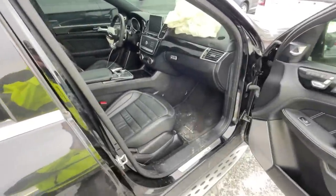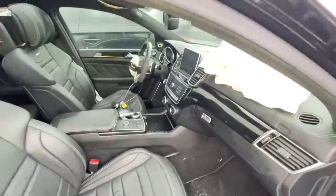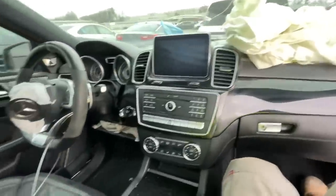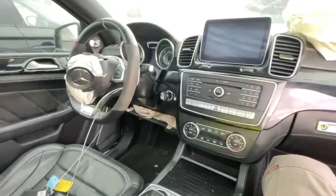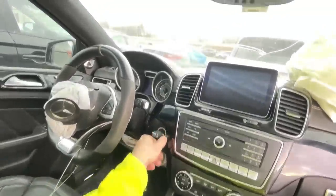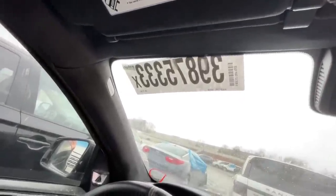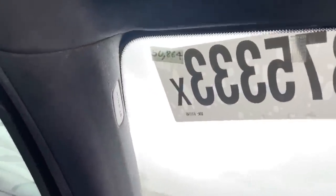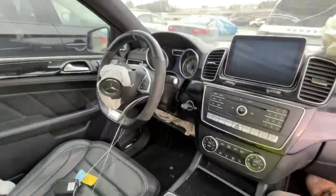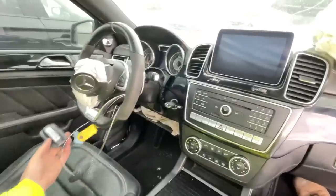It's a run and drive. Let's check out this interior. See how it feels. The key is in the ignition. It smells like a Mercedes. Unfortunately, got no power, so we don't know how many miles. But a little sticker up there says 50,000. So I'm pretty sure that's what it is right there. You guys see that? So probably 50,000 miles on it, which isn't bad.